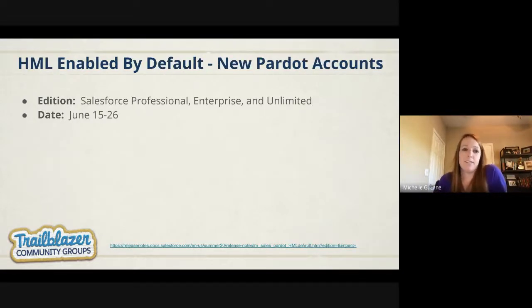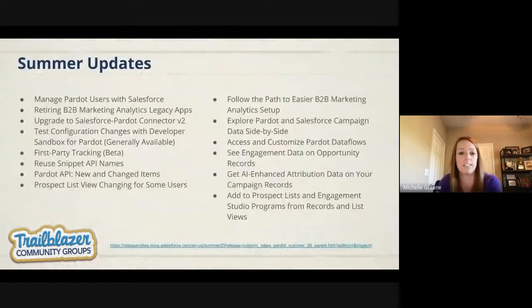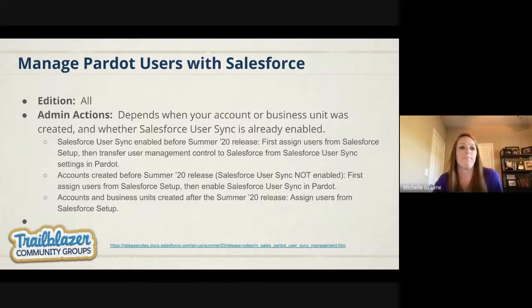And then HTML will be enabled by default in any new Pardot orgs and accounts sometime between June 15th to 26th as they're releasing this. Okay, and then moving on to the bigger bit coming in July. July 10th and 18th are the dates they've provided. I have a list of everything coming and a link to the direct release notes for that entire release. But let's deep dive into each here.